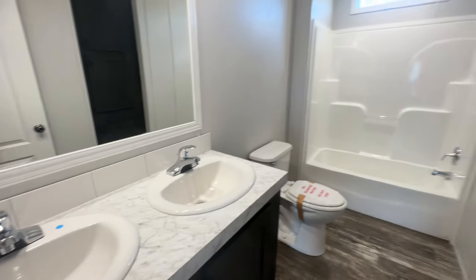We'll take one more look around the master, and then we'll go and see how much it costs.